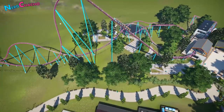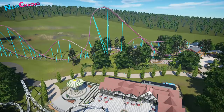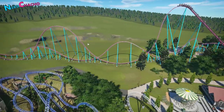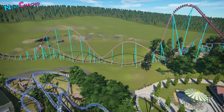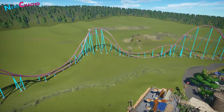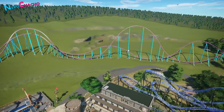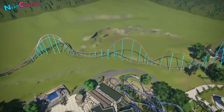Custom supports. We've got custom supports on this bad boy. So of course we've got the lift hill, and I've just custom supported this. And then I've reduced the number of supports in different places, custom supported in other places, and then you'll notice that you've got custom supports here because the in-game supports just disappear, right? So anyway, that's the thing. I don't know if I've already told you that.